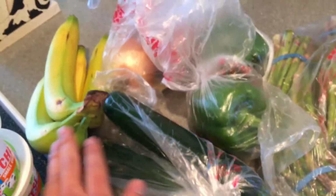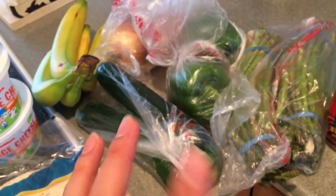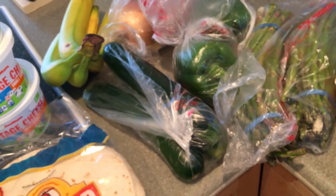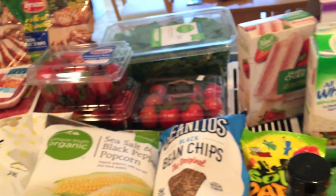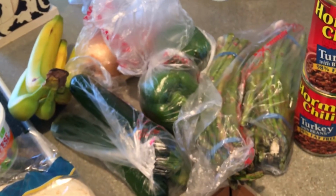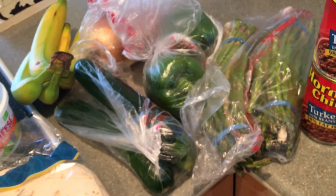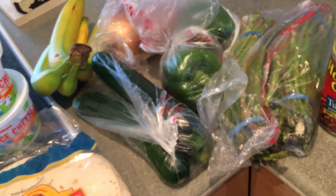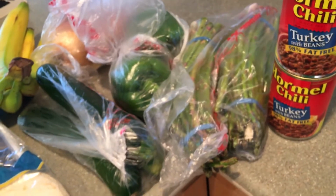So of course I got my fruits and my veggies as well. I tend to not get as much produce, vegetables during the week, just because they go bad relatively quick. It really sucks. So that's just something to think about too: I almost have to split up some of my grocery days throughout the course of the week, just so that my produce stays relatively fresh.